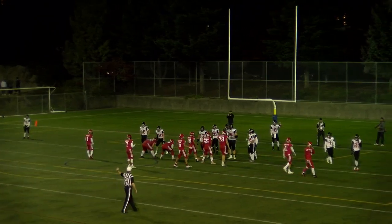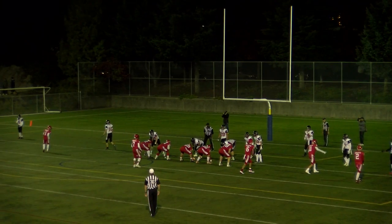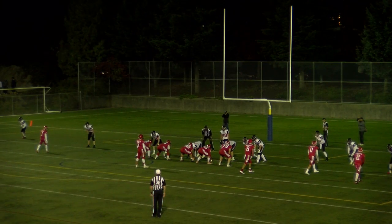Shocking surprise development up here in the broadcast booth. Let's see how it plays out on 2nd and goal from the 1-yard line.